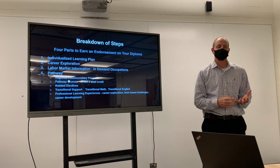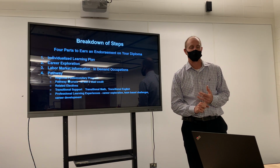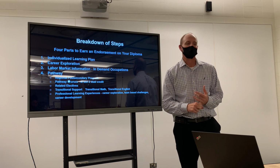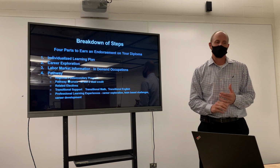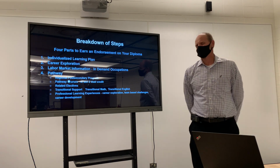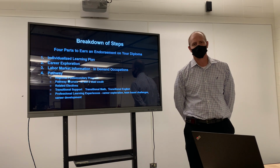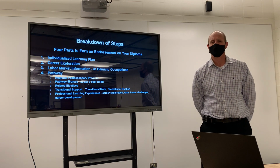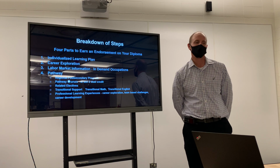The first step is developing that individual learning plan. What classes should the students be taking? What math level do they need in that pathway? We also have our career exploration, where we go through our labor market information. There's certain jobs we do not want to train our students for. If the job's going to only pay $15, $18 an hour, that's probably not a good career. So we look at the labor market information.